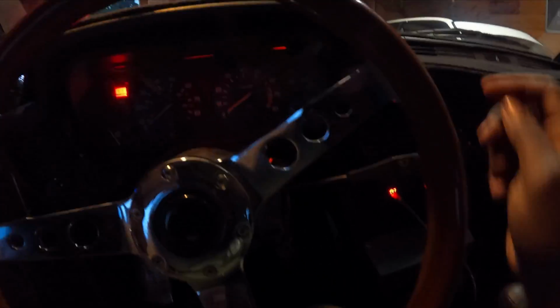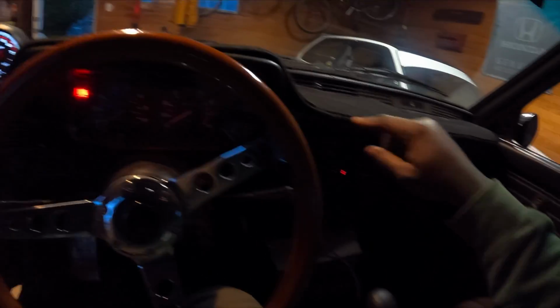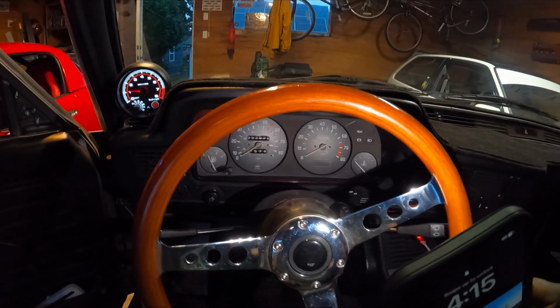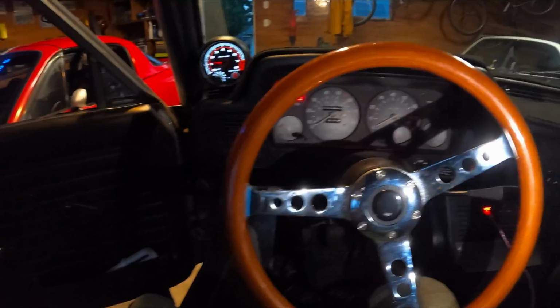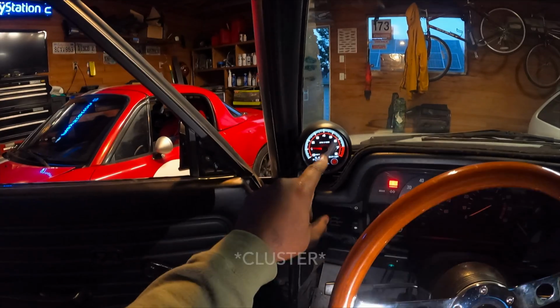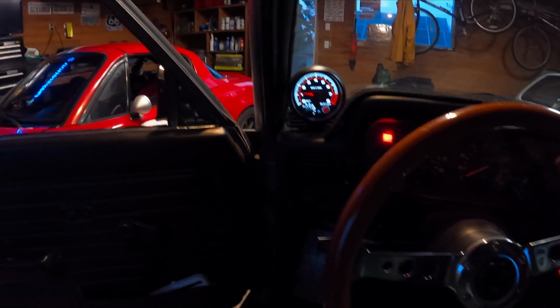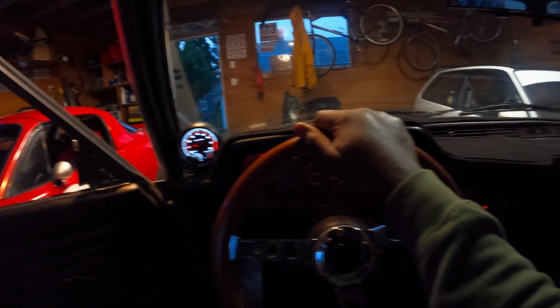So the factory RPM died, and after reading up online, they pretty much say I have to change the whole dash, and I wasn't gonna do all that. This was literally $14.99 on Amazon, and I just wired it up. Got an RPM gauge. That's pretty much it for the inside.